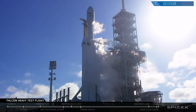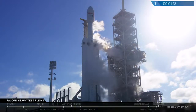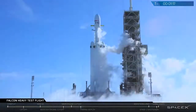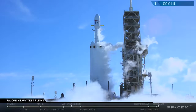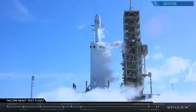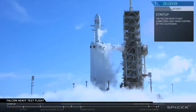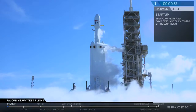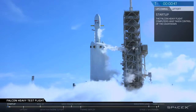Vehicle is in self-align. Ground gas closeouts has started. Falcon Heavy gas loads are complete. M1D fuel bleed complete. M1D engine chills complete. AFTS is ready for launch. Ground gas closeouts are complete. Falcon Heavy is in startup. Stage 2 pressing for flight.